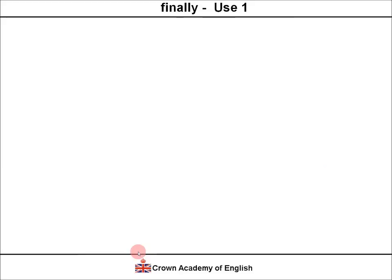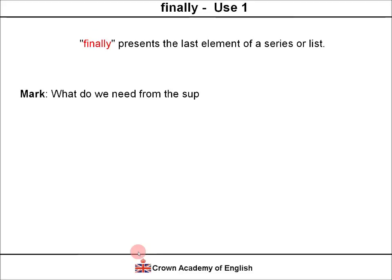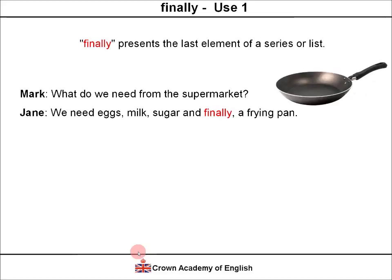So finally has two uses. Use number one, finally presents the last element of a series or list. Example, Mark asks, "What do we need from the supermarket?" And Jane answers, "We need eggs, milk, sugar, and finally a frying pan." So you can see, finally presents the last element of a list. And the last element is frying pan. So this is the list, eggs, milk, sugar. And we add the word finally just before the last element, frying pan.